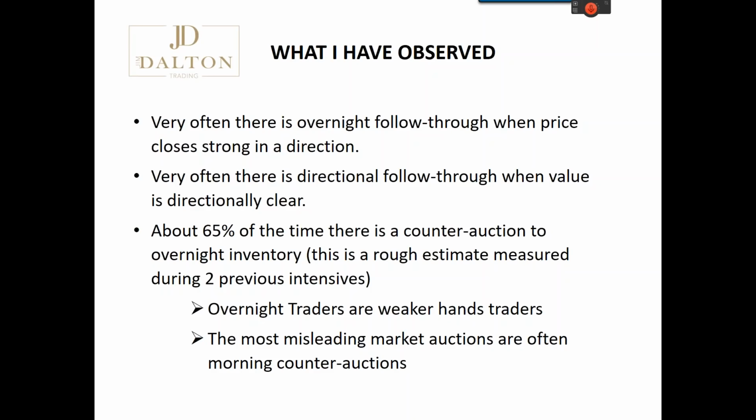Now, the trap comes in if you get a correction to overnight inventory, and let's say it's on the downside. You see price moving down, and then all of a sudden, once the inventory is corrected, the market reverses. And if you don't appreciate what is going on, it's very easy for you to get trapped by having followed price, not understand what's going on, and take a pretty good hit in the morning.